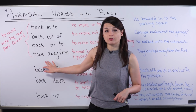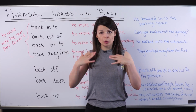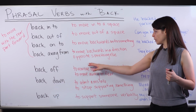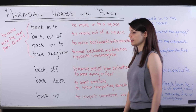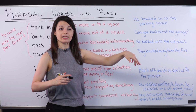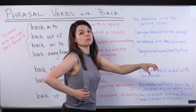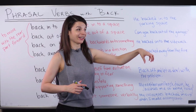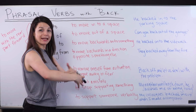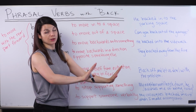So let's move on to the next phrasal verb, which is back away from. Back away from is a phrasal verb you might use more to talk about your body, the motion of your body, than you would a car. So this means to move backwards in a direction opposite to something else. So by this I mean there's maybe another person or there's something that you want to move away from, and again, the rear part of your body moves first. So if you imagine it that there's something like in front of you here, in front of the front part of your body, and you want to move away from it, but you maintain this direction with your body, we use the phrasal verb to back away from to talk about doing that.